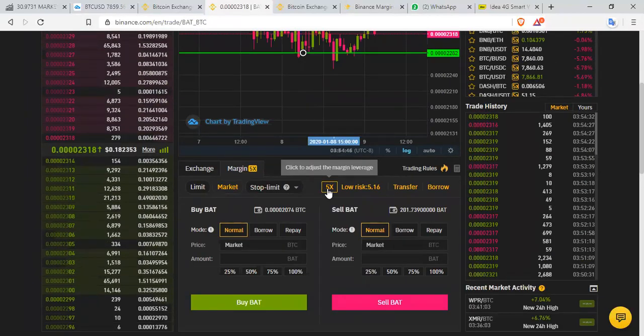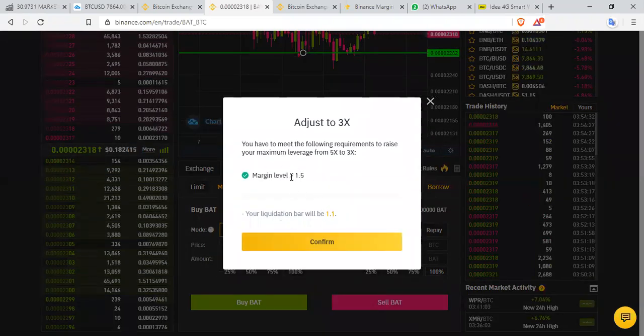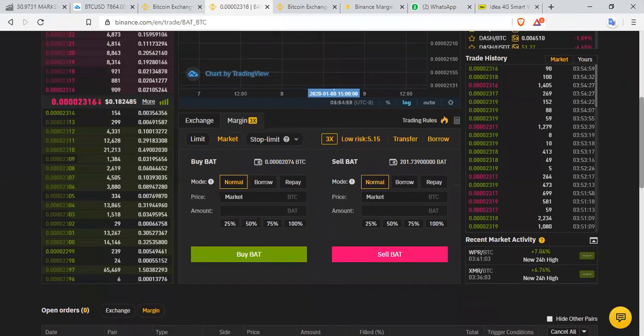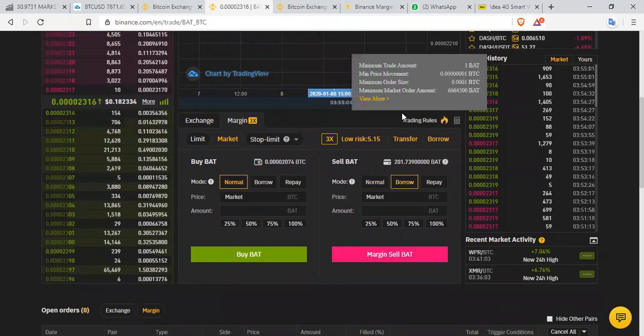So you can come to this and adjust the margin. Adjust the margin here. You can click on OK. They will tell you your liquidation bar would be 1.1. I'll show you what that means at the end of the trading. So since I have 0.1, I can now borrow.